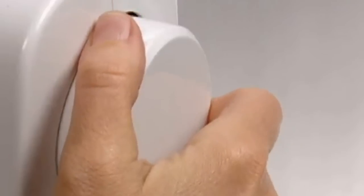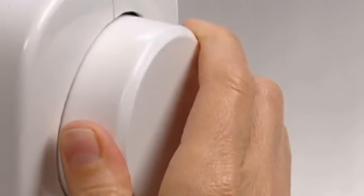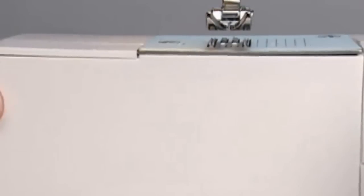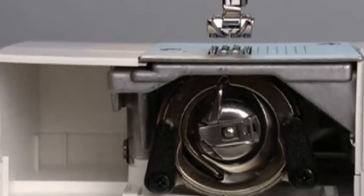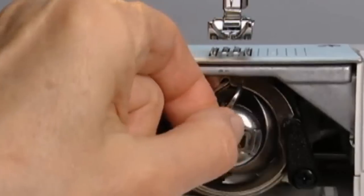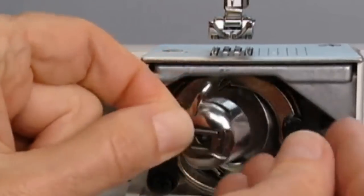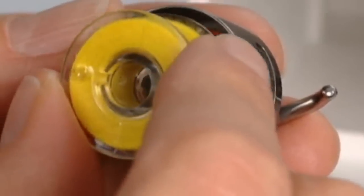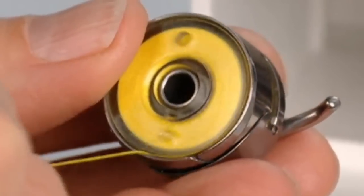To insert or remove a bobbin, make sure the needle is in its highest position by turning the hand wheel toward you. Remove the extension table from the machine and then open the hinged cover. Pull the bobbin case tab and then remove the bobbin case. Hold the bobbin case with one hand. Remove the bobbin. Insert the full bobbin so that the thread moves in a clockwise direction.